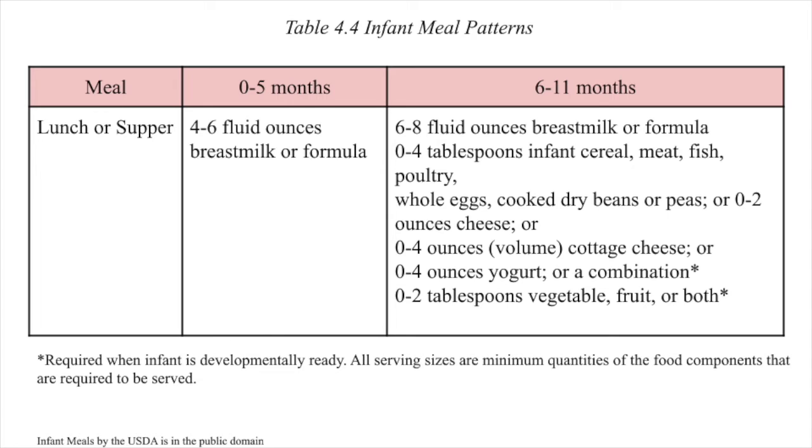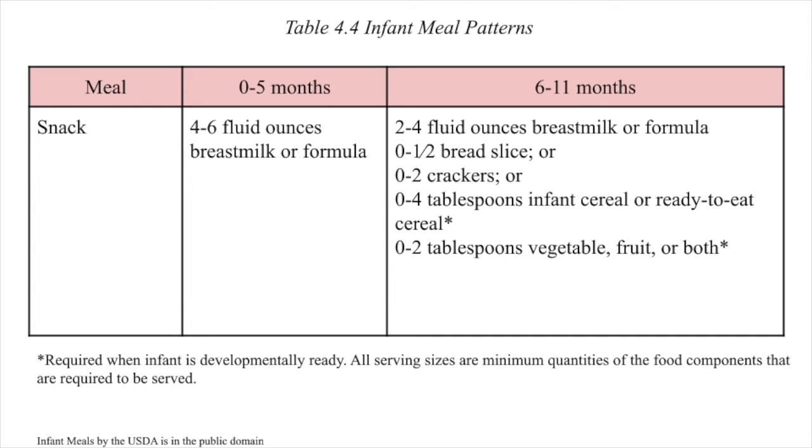Lunch or supper for children between 6 to 11 months: 6 to 8 fluid ounces breast milk or formula, 0 to 4 tablespoons infant cereal, meat, fish, poultry, whole eggs, cooked dry beans or peas, or 0 to 2 ounces cheese, or 0 to 4 ounces cottage cheese, or 0 to 4 ounces yogurt, or a combination, and 0 to 2 tablespoons vegetable or fruit. Snack for children between 0 to 5 months: 4 to 6 fluid ounces breast milk or formula.